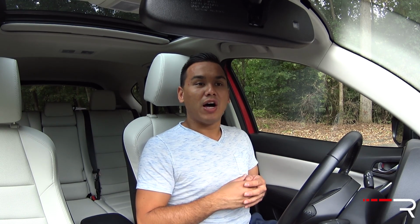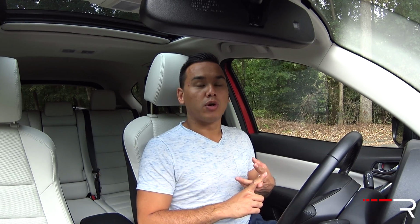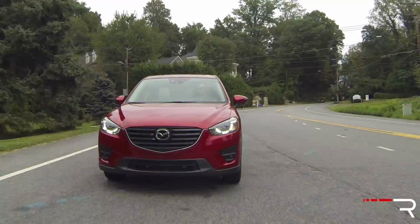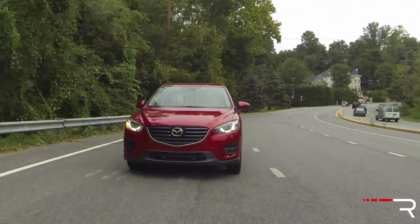Now, the CX-5 in terms of size is right in line with a Honda CR-V, a Toyota RAV4, a Nissan Rogue, and it has quickly become Mazda's best-selling model, eclipsing even the best-selling Mazda 3 compact hatch and sedan.